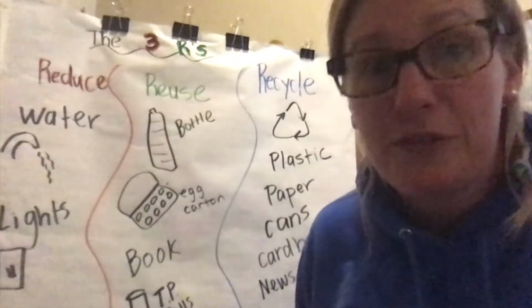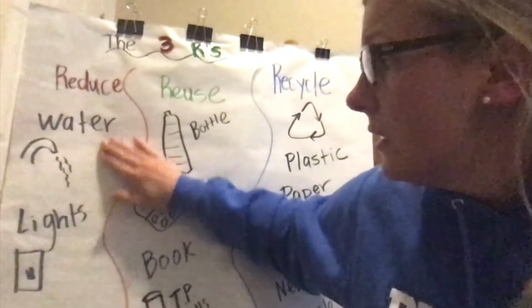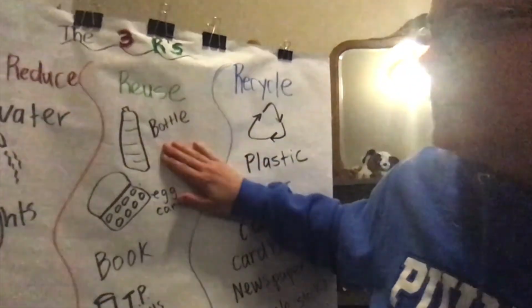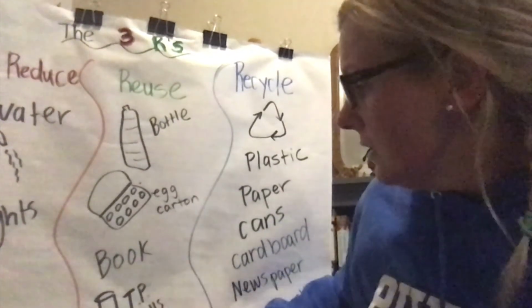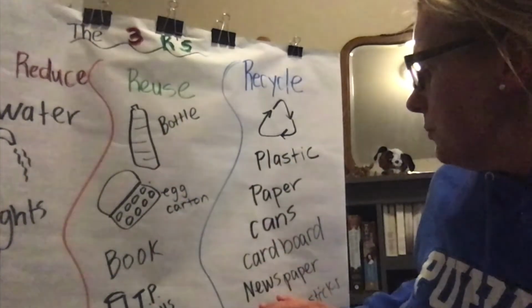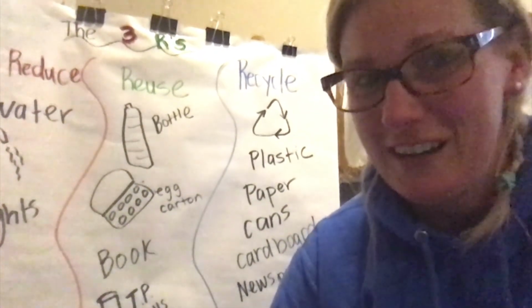Your classmates came up with some great ideas. They said that we could reduce using water. Maybe like when you're brushing your teeth, you could turn the water off. They said that we could reduce the amount of electricity we use, maybe turning the lights off when we leave the room. We said we could reuse bottles, egg cartons, books, toilet paper rolls, and they said that we could recycle things like plastic, paper, cans, cardboard, newspaper, and one student even said we could recycle popsicle sticks. I've never tried that. Sounds like a great idea, though.